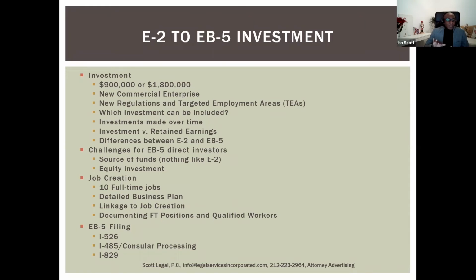Similarly, the EB5, I don't want to spend too much time on it, but they are a little more particular with respect to loans. They started denying petitions when the loans were unsecured, but then there was litigation that seems to have resolved that problem. But there's another similar thing with respect to loans: if there is a loan, the business itself can't be security.